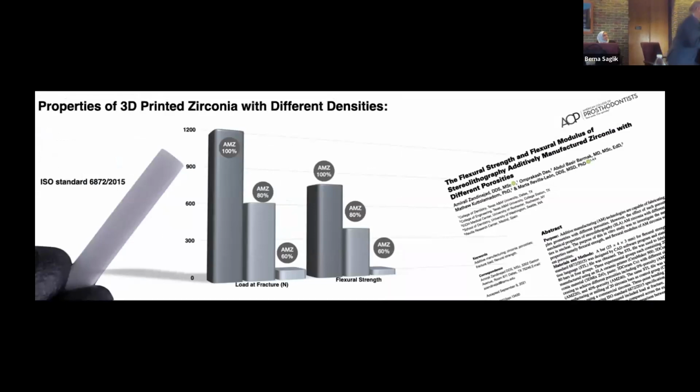Now, again, we did that as well. So we created a model to see that we can play with the mechanical properties. Yes, we can. We created different porosities. This is ceramic, with different porosities. As you change the porosity inside the zirconia, 5%, 1%, you can very easily play with the mechanical property.